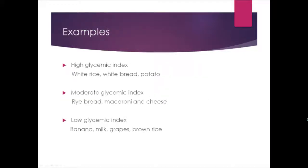For example, a high glycemic index would be white rice, white bread, or potatoes. Moderate glycemic index could be rye bread or macaroni and cheese, and low glycemic index would be banana, milk, grapes, or brown rice.